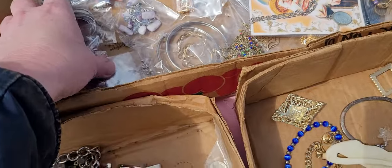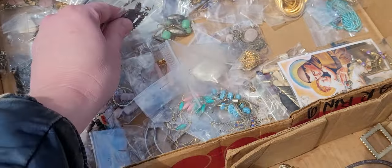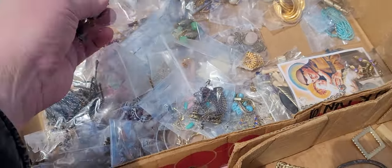Anything good? A few things interesting. I consider them good, but you know, who's to say if they'll sell? We'll see. Yeah.